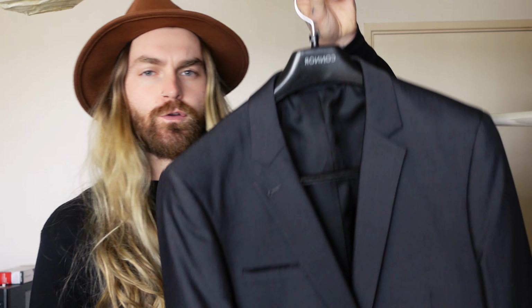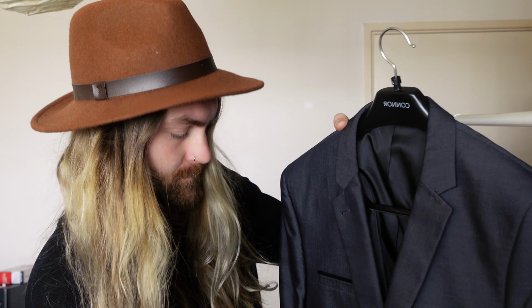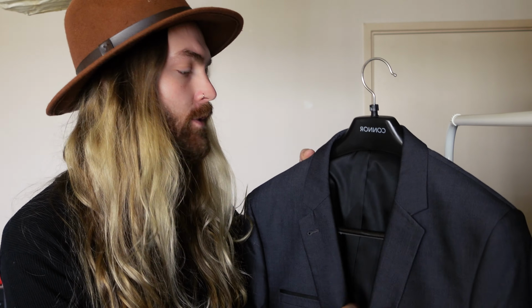We go, brand new Connor jacket. Chest size 40, that's my size exactly. So I'm just gonna go put on a t-shirt because I think this will look nicer over a t-shirt than it will over this textured waffle knit sweater. But let's have a look.